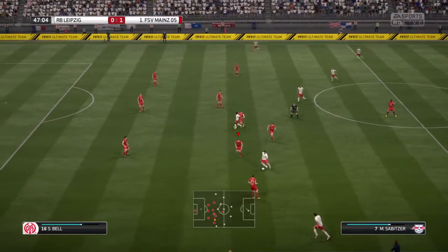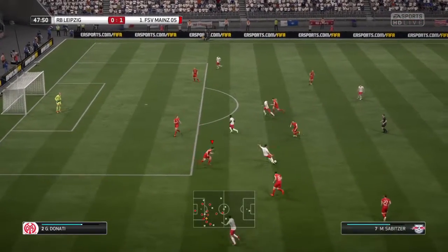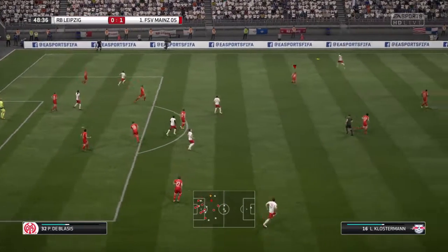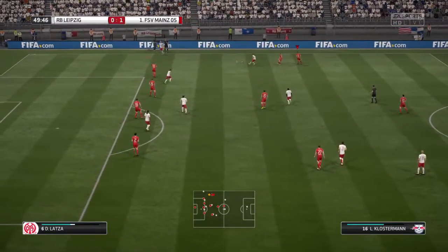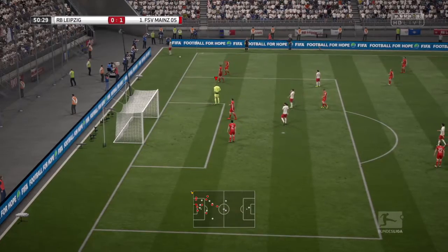Marcel Sabitzer. Good forward play from them. Building steadily here, keeping possession. That's not a good cross at all, and easy to defend. Good strong tackle. That's good support play from his teammates. And it's going to be a goal kick.